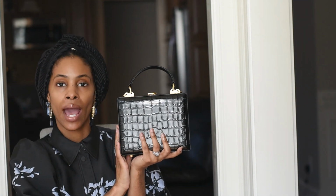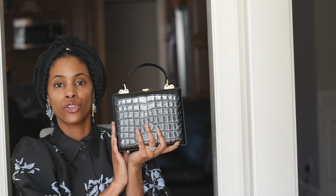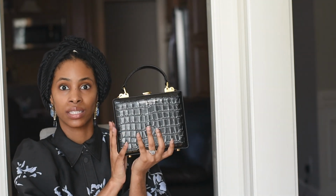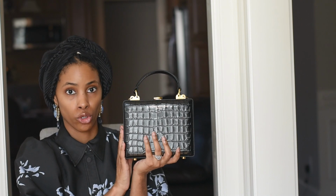Just like whatever type of bag you have or whatever your favorite type of bag is, just make sure that you get it in either a neutral color or you might be able to get it in a trendy color. I chose this one because it is, I guess you could say, an essential or a classic in my wardrobe. It's black, it's beautiful, and it is a top handle, okay?